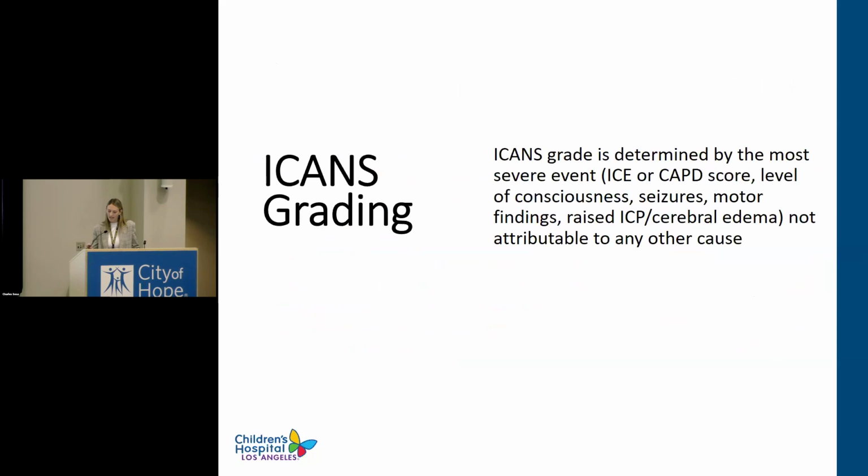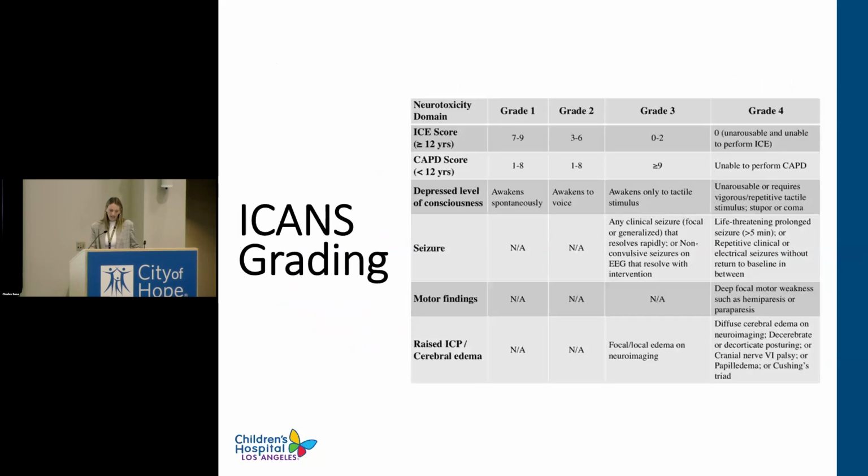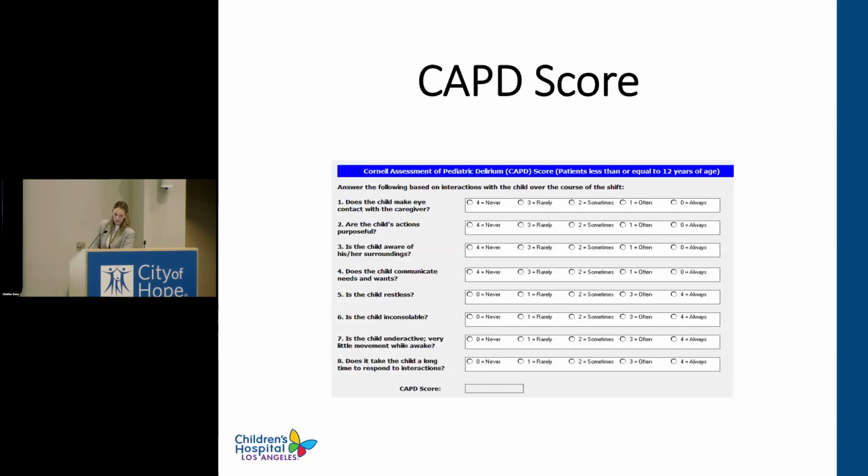There's 2 different kinds. One is our ICE scale, and that's for patients that are greater than or equal to 12 years old. And then our CAP-D scores, which are for patients that are less than 12. And this is what the ICANS grading score looks like. You basically ask the patient to do a couple different tasks. And then this is what the CAP-D score looks like. It's a little bit more like the FACES scale, where you're seeing how they respond and judging based off of that.